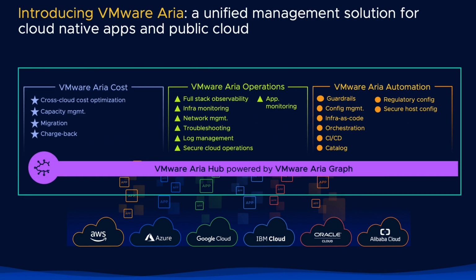Aria, a management solution that is built for cloud native and public cloud environments. And the approach we have taken is we have taken all these complex disciplines and brought them together and integrated them to align to customer outcomes, such as cost, performance, security, config, and delivery automation. And that is what we call VMware Aria Cost, Aria Operations, and Aria Automation. And all of these are powered by a central platform called VMware Aria Hub.